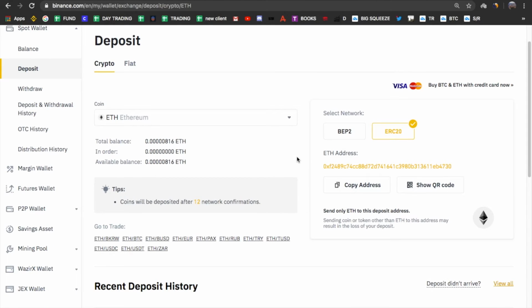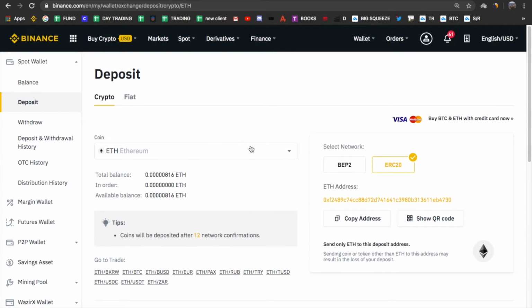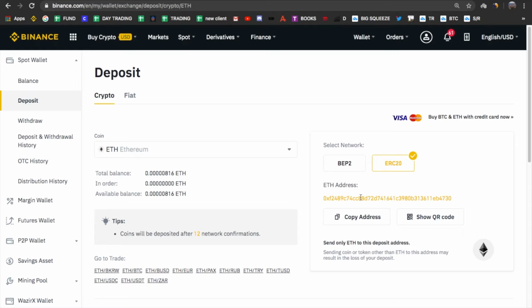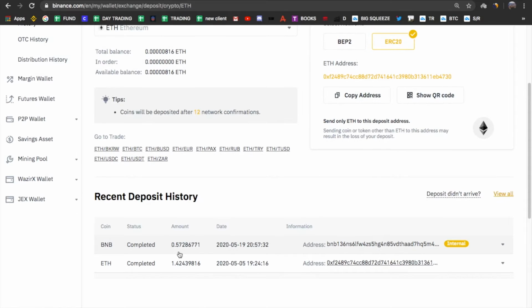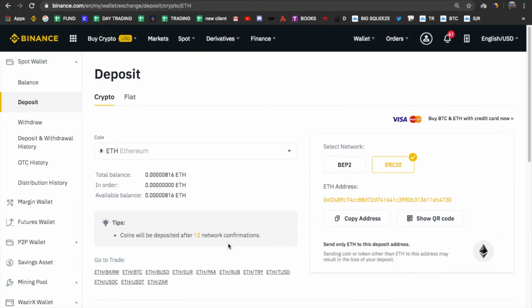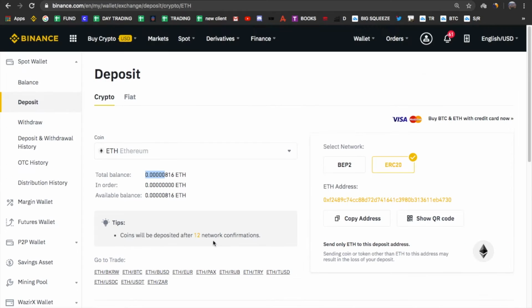Hello guys, and welcome. Now we are going to start where we left off before. So you deposited your Ethereum to your Binance account, right? You remember here is your address that you used to deposit from Coinbase to Binance. Now your deposit is completed, and you can see the balance here. Now I don't really have balance in this account, but if you send, you are going to see your balance right here when your deposit is already processed.